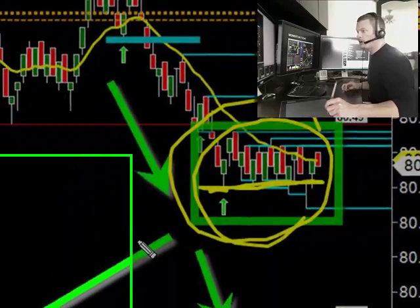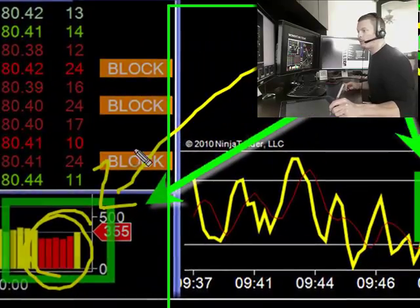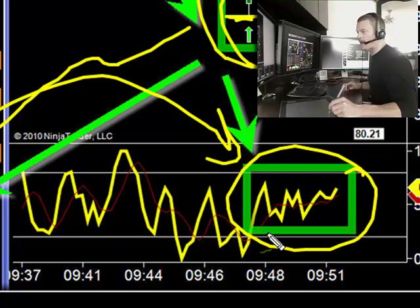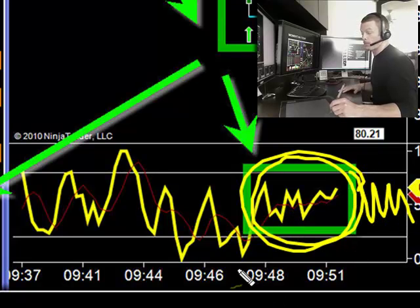Well, when we look down here, lower left, we see the pace of tape indicator had dropped to red. And then we see the momentum indicator over here. Look at that, very sideways. You can see this kind of jagged look to this momentum indicator. Remember, guys, we want momentum to be nice and smooth, curling up from the bottom for a long trade, pointing down from the top for a short trade. This momentum indicator here is not smooth. You can see it's chopping back and forth inside of that momentum indicator at the bottom of the chart.